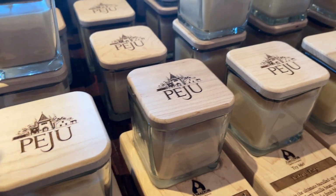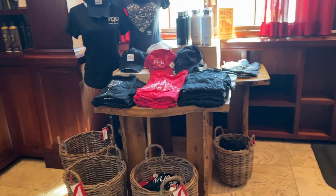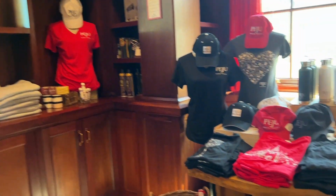So good. Handcrafted candles. And they have like water bottles too. And then shirt, cups, a lot of nice stuff.